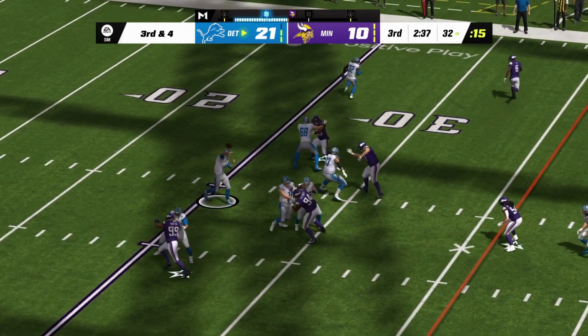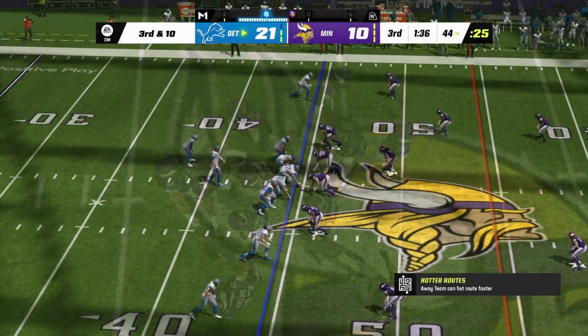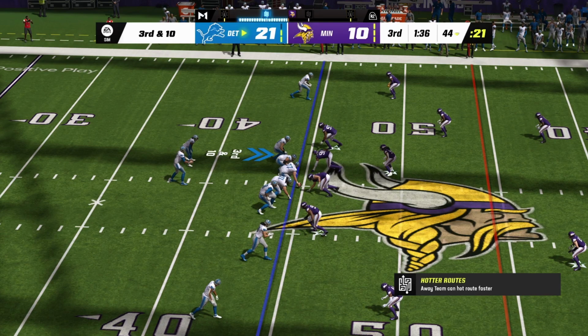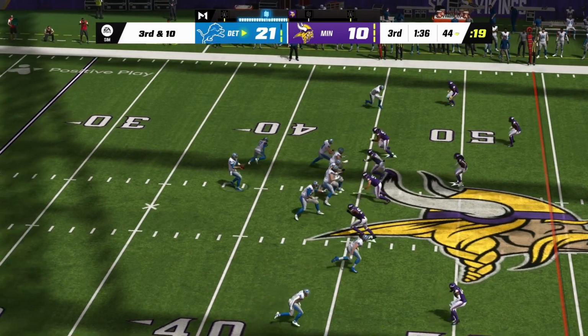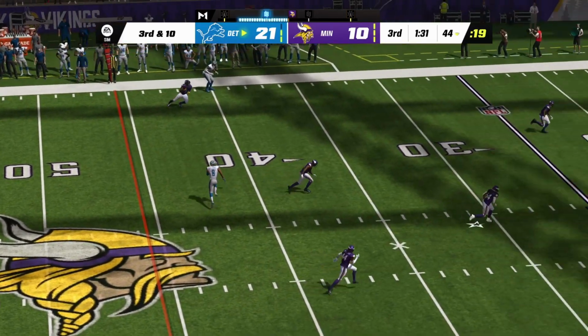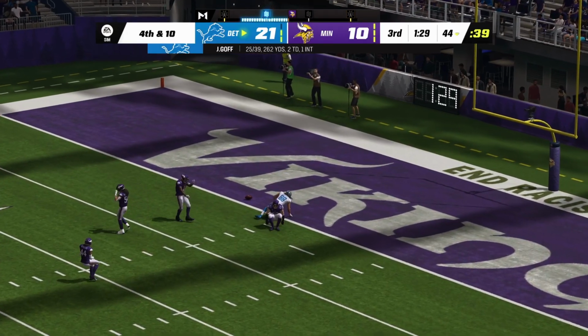Goff now looking to throw. This pass complete to Reynolds. Incompletion. An incomplete pass on 2nd down. It muddles things a little bit here. This is 3rd and 10. Back to throw. Goff. He's going to go for a big play downfield. And that will be incomplete.